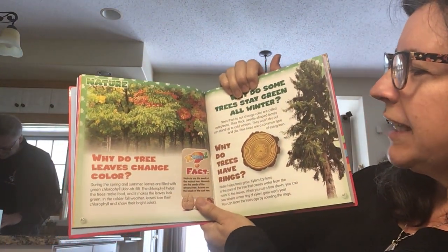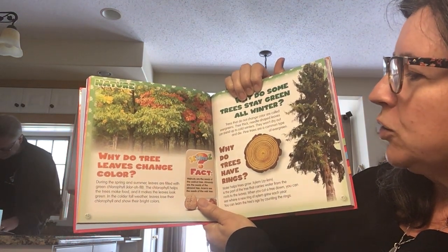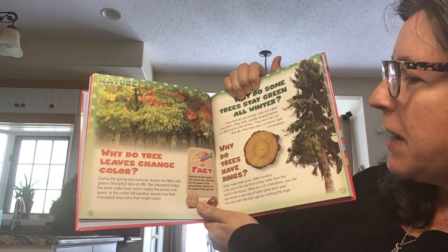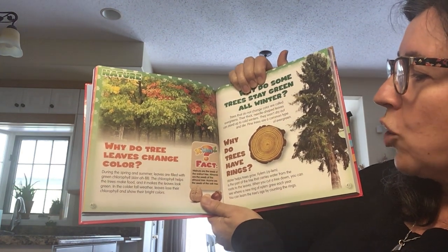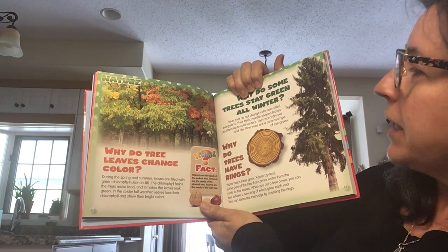Why do tree leaves change color? During the spring and summer, leaves are filled with green chlorophyll. The chlorophyll helps the trees make food, and it makes the leaves look green. In the colder fall weather, leaves lose their chlorophyll and show their bright colors.